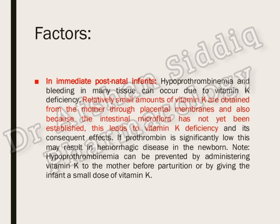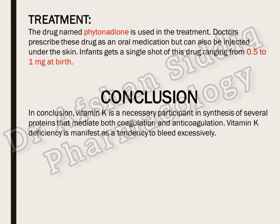Because spoiled sweet clover hay contains dicoumarol, anti-vitamin K, and tannins. So these are the factors which are involved in deficiency of vitamin K.